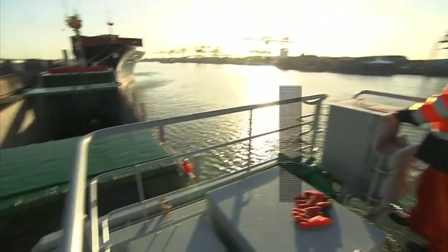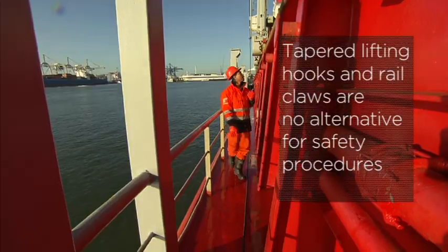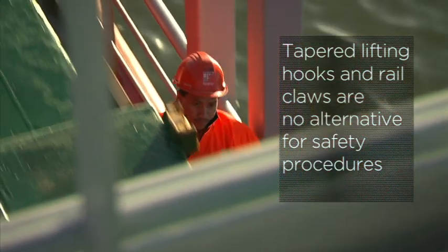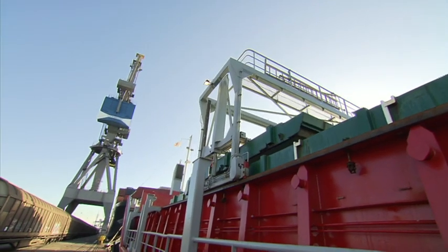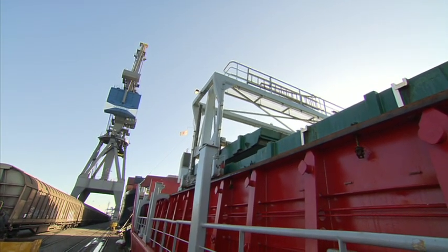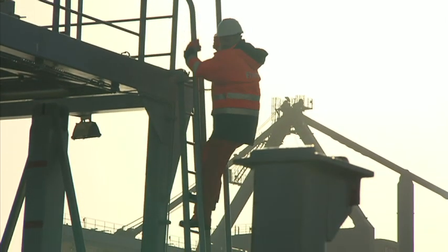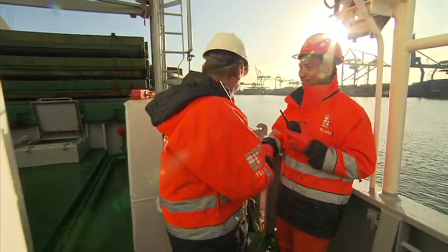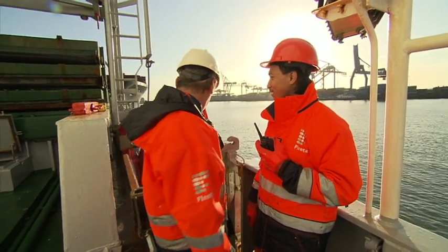Tapered hooking pockets and lifting hooks reduce the chance of incorrect hooking, and rail claws reduce the risk of the hatch crane toppling. However, these measures are not an alternative for safe working procedures. It is up to you to create a safe working situation on board together with your colleagues. Thank you, Jim. Everything okay?